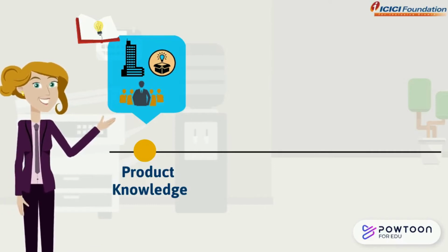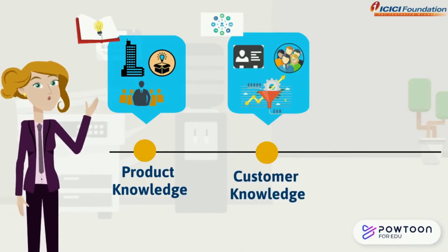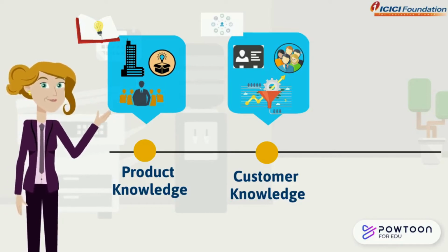Customer knowledge. It's about profile, base and leads of prospective customers. It's about knowing your customer, creating base and filtering down the prospective customers who will be interested in buying your product.